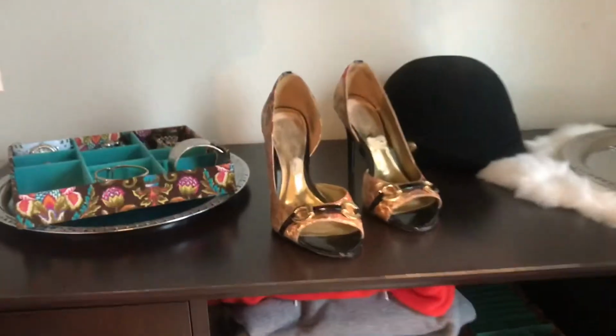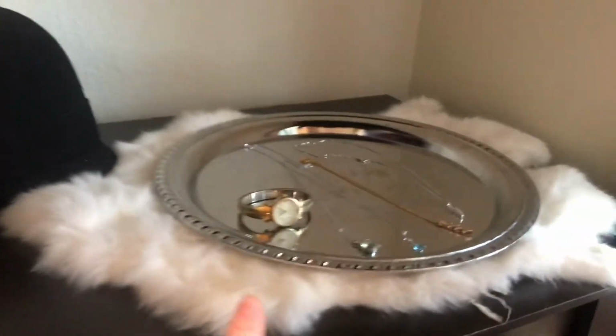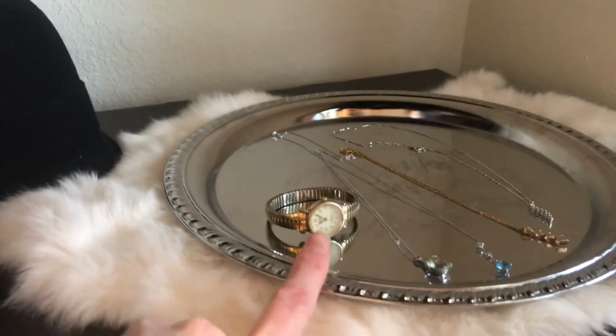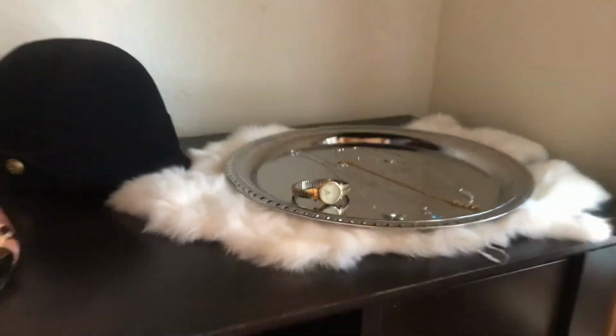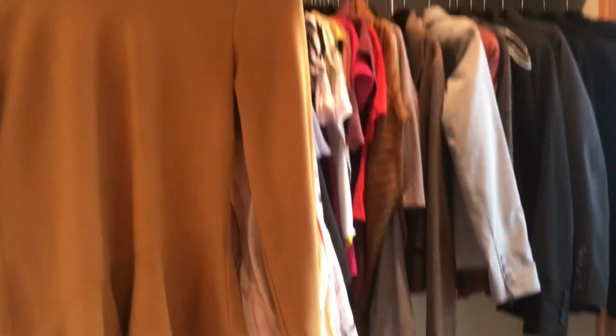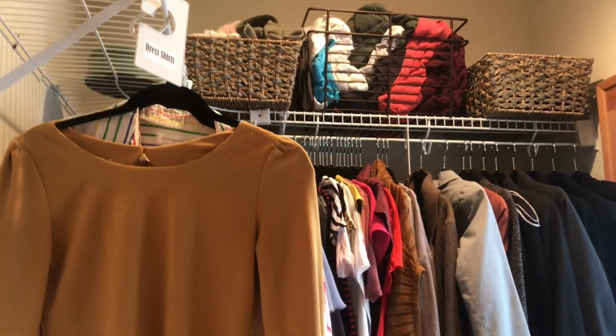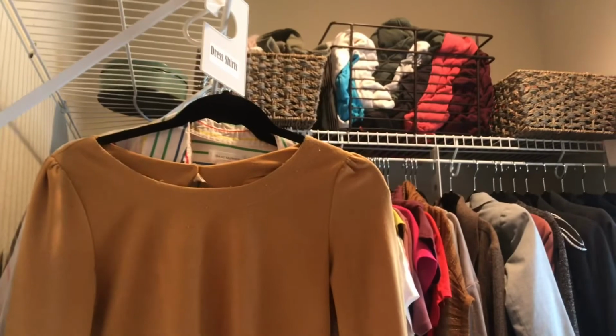I decided to try to showcase some of my nicer shoes and hat and things like my grandma's old watch that she gave me before she died. So I would like to know from you what you think, and if you have any tips for organizing closets and staying organized this new year.